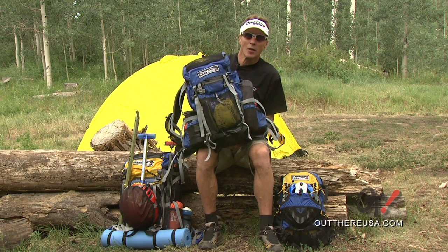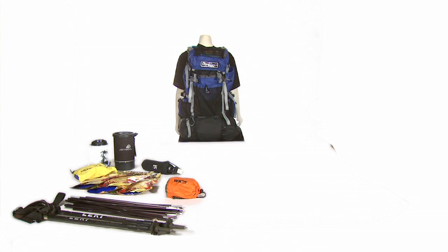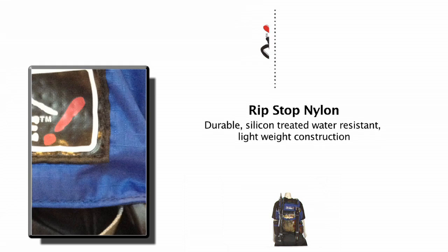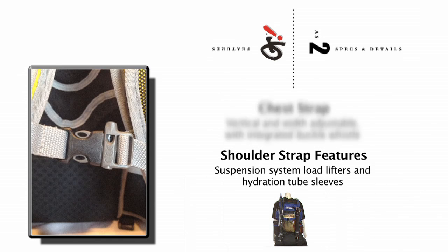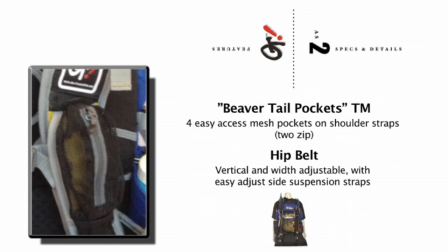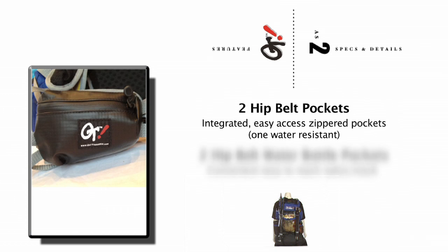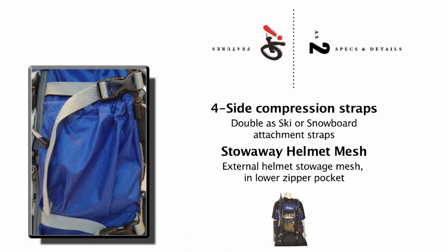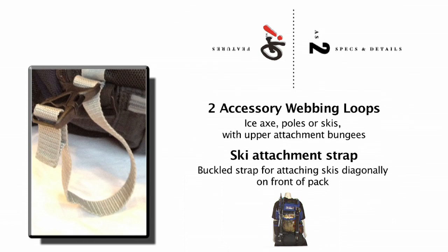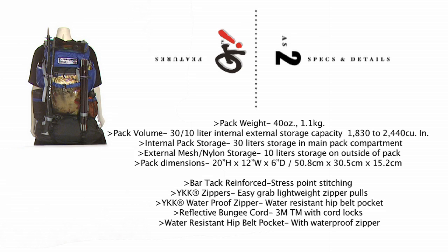This here is our AS2 model, 30-liter pack as well. It is the top-of-the-line pack. Some of the features that this pack has. The AS2 is our latest pack. It has an internal storage capacity of 30 liters and an external mesh storage capacity of 10 liters. Its weight is approximately 40 ounces. It is the newest pack in our line.